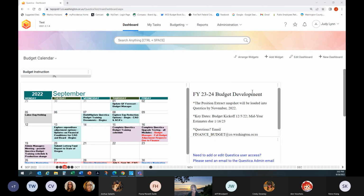And so this is the dashboard view of Questica as it looks now. You'll note that most of the menu options on the left-hand side have been moved more towards the top so that it looks and acts more like a regular web page. The question mark here is to be able to log into Questica Help, which you need to log in. So administrators usually do that. If you have questions, you can always email the finance budget team for help.